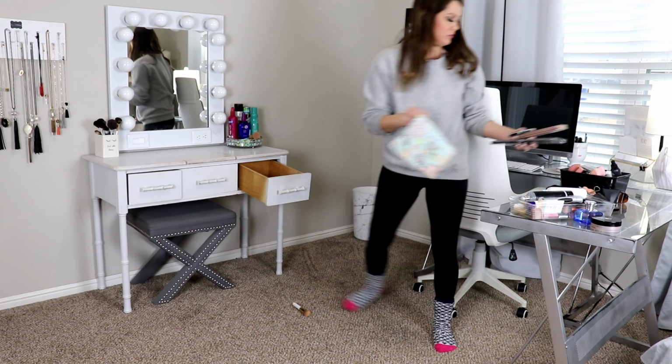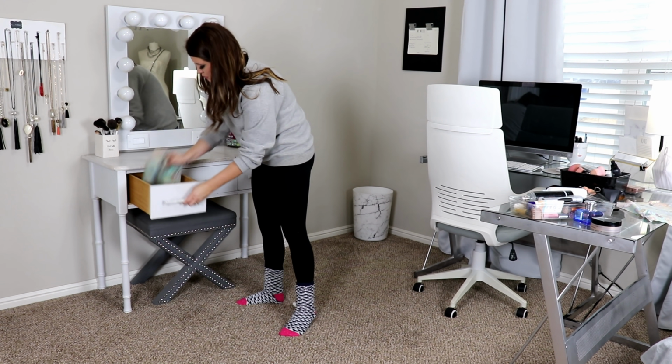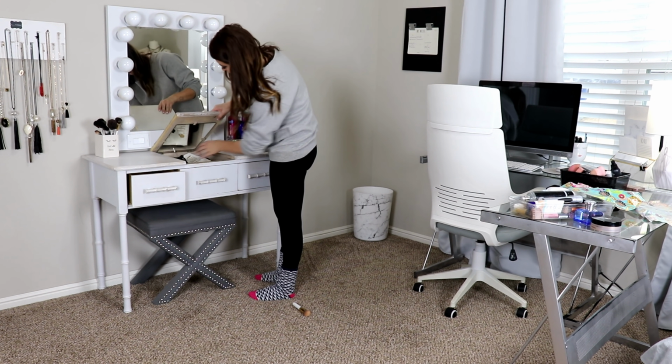So that's what I'm gonna start by doing, just like I did in my master bathroom. I'm just gonna pull each thing out and lay it on my desk.